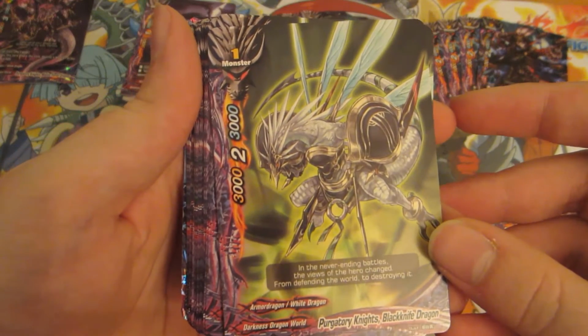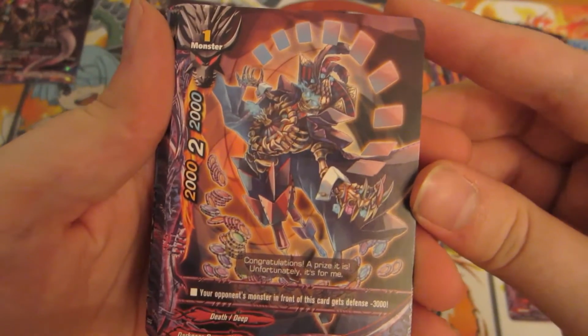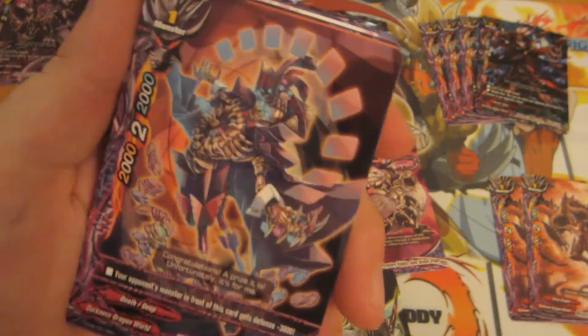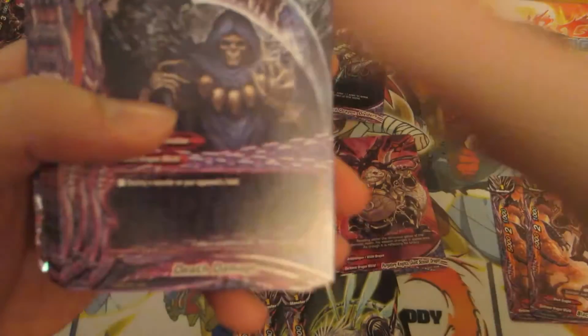3/2/3 for Purgatory Knights. Black Knife Dragon. That one's not bad. I'm running out of space to place these. Death Ruler Alea. Your opponent's monsters in front of this card get minus 3,000 defense. I actually kind of like that. Especially if you're... I would definitely sideboard this against like a size 3 control type deck. I like that. Only 2. I'll probably buy another trial deck then.